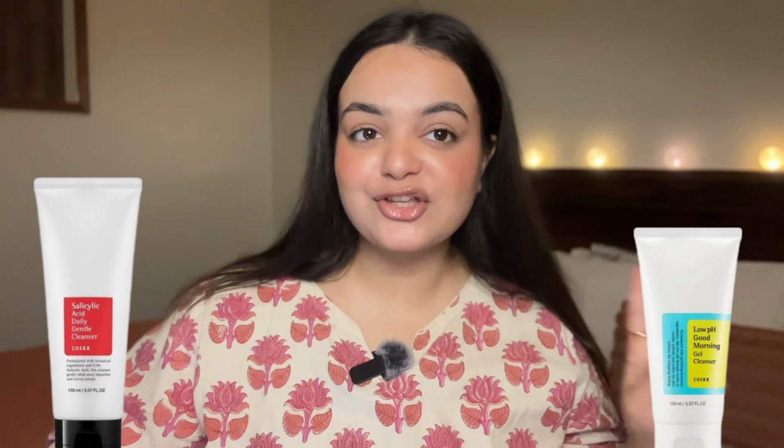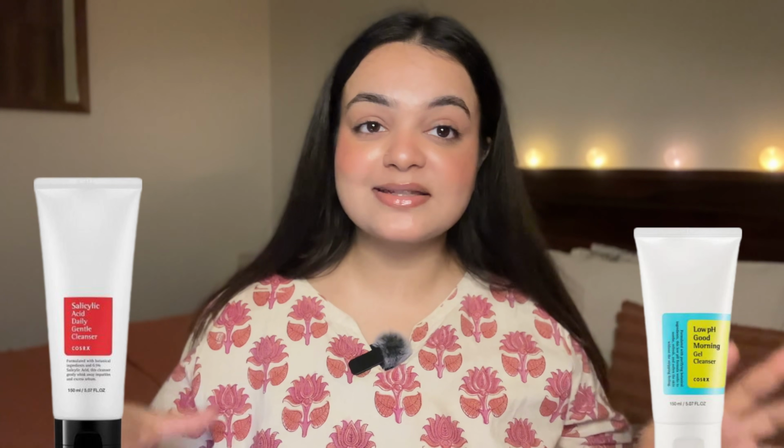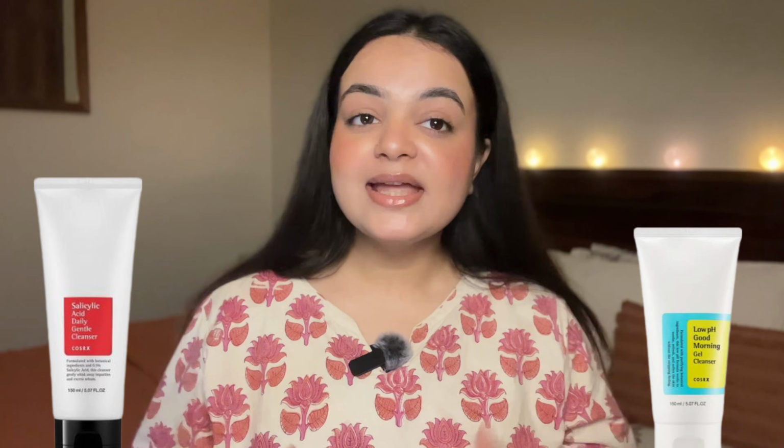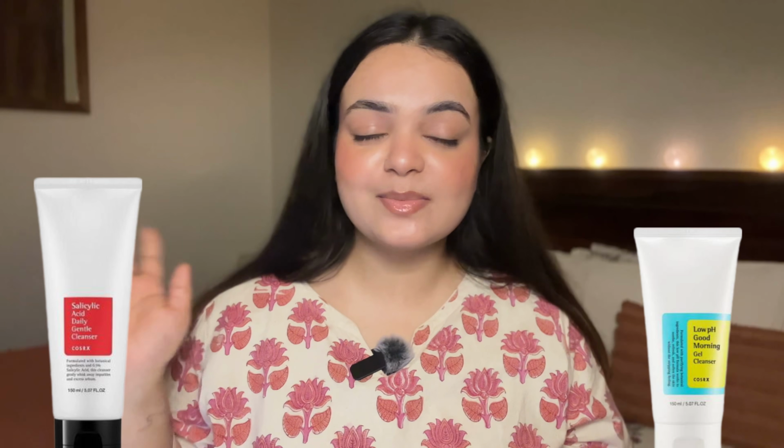Now moving on to Cosrx, they have 20% off on their entire range. And you all know how much I love their Salicylic Acid Daily Gentle Cleanser and also the low pH Good Morning Gel Cleanser. Both the cleansers are brilliant and this salicylic acid one is a boon for oily skin. Even during the winter season, I think this one's gonna be great for people with oily skin and this one is gonna work for everyone in the morning. If you want a gentle cleanse in the morning and don't want to use a harsh cleanser, then this is really nice. During the sale, you're gonna get both of these at rupees 680 only.